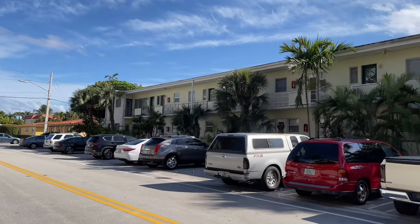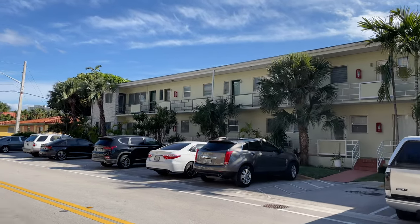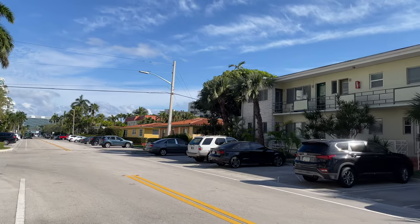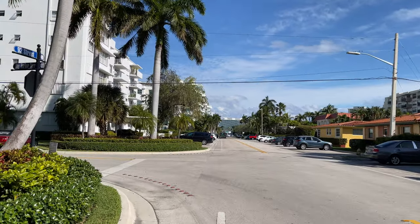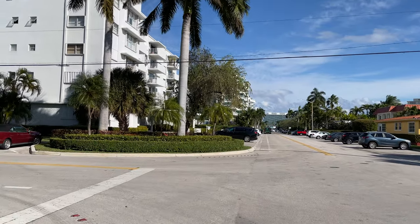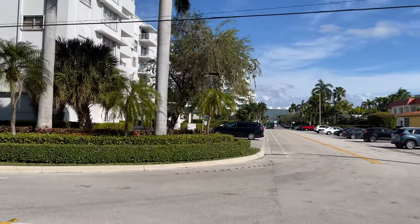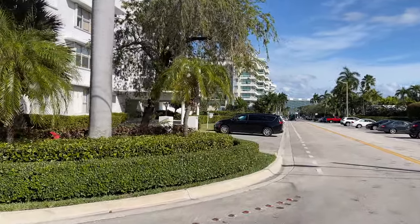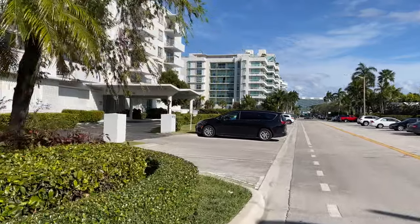One thing you guys might have noticed from the buildings you've seen so far in this video is a lot of them are pretty old. And Bay Harbor Islands doesn't have too many new developments. They have a few, but it's mostly these older buildings. But that's also part of what gives it its charm. A lot of people don't like the older buildings, but in fact, a lot of them are built much better than the new stuff. And even square footage wise, they're usually a lot bigger.